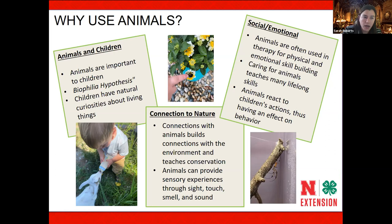Then there's something called the biophilia hypothesis, and that is put out by E.O. Wilson. He's a naturalist, and he came up with this term that just means that we as humans are drawn to other living things, and that includes plants and animals. So it's all living things, because we can find commonalities with those things.